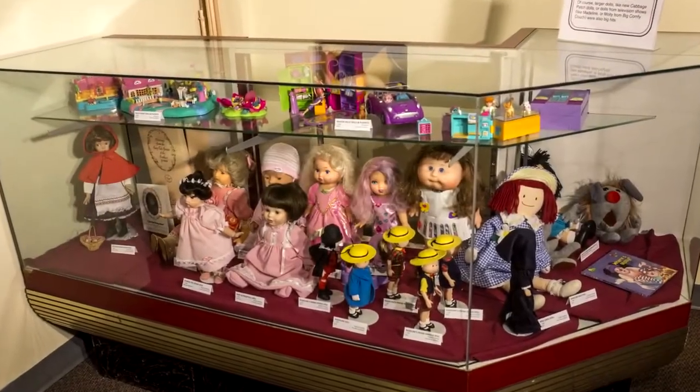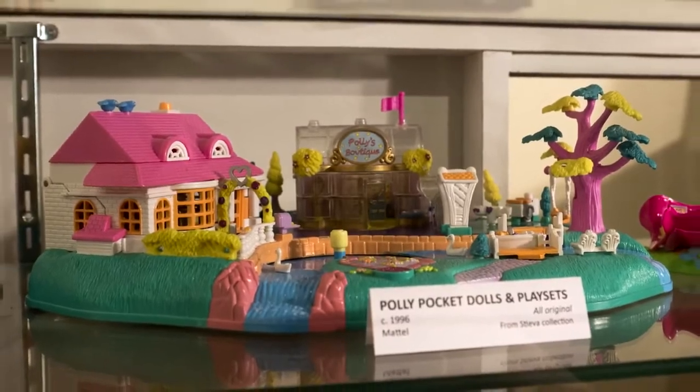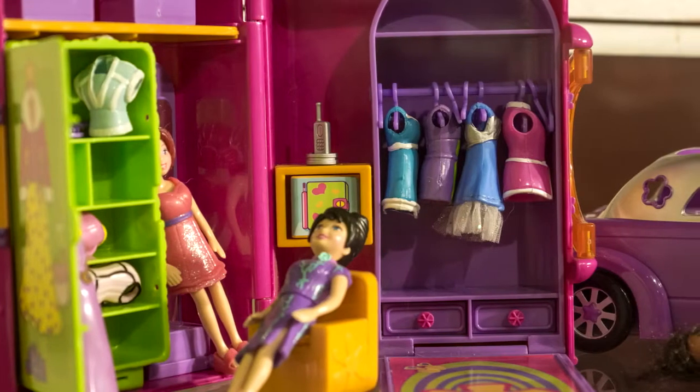New doll trends arrived with the 1990s. Polly Pocket and Fashion Polly dolls were released. Their small size and compact playsets made them perfect for small hands and limited space.